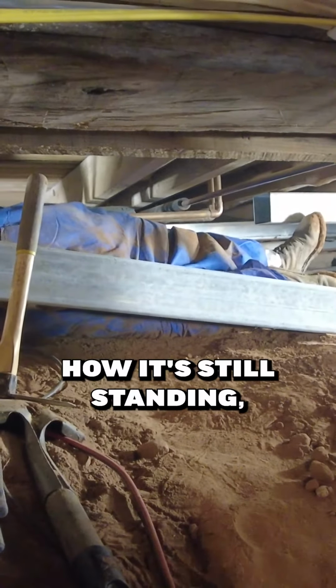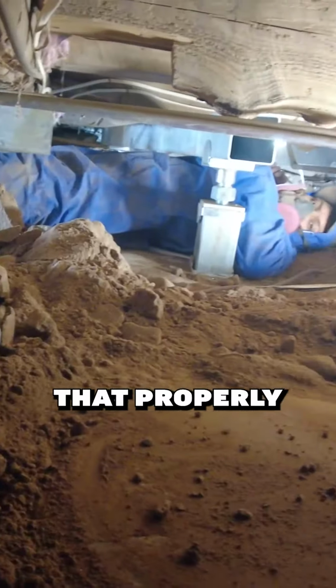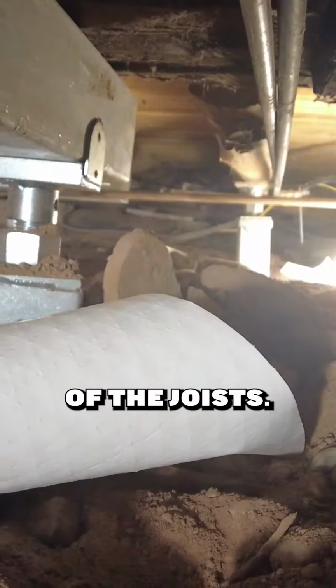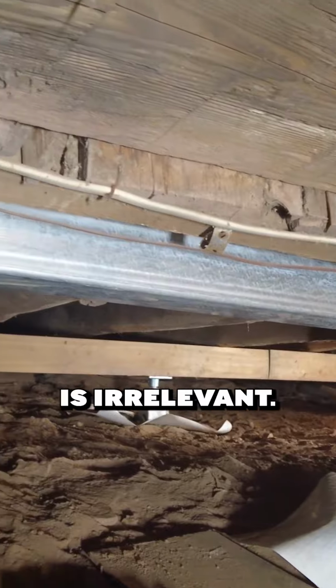I have no idea how it's still standing, but we're gonna make sure we reinforce that properly by installing square stock steel beam down that whole length, picking up the weight of the joists. So now the connection from those joists into the siding is irrelevant.